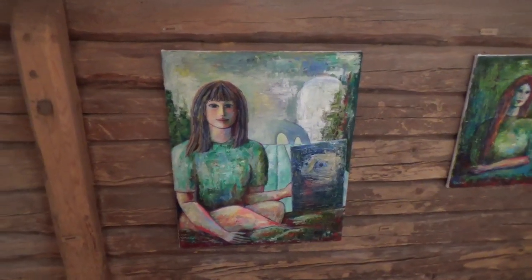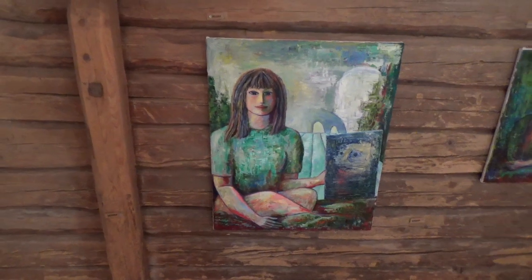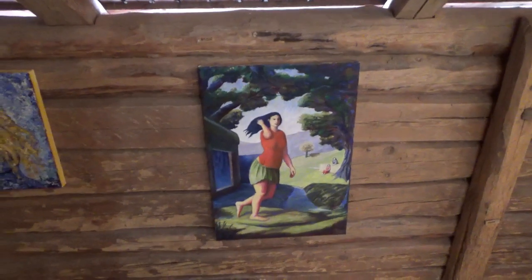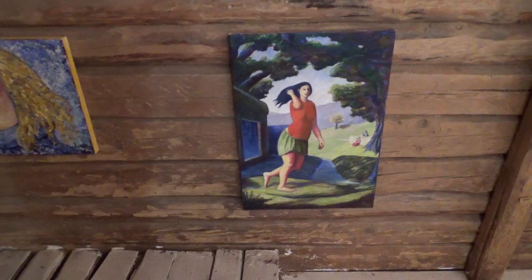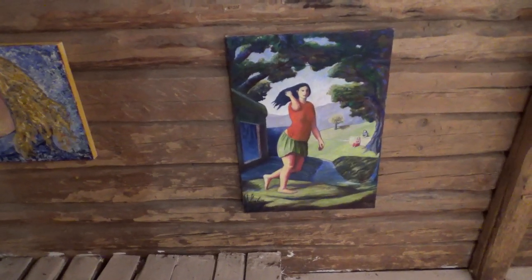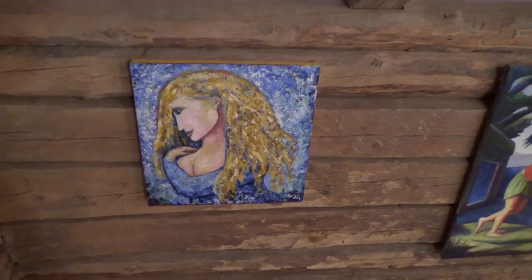We think there's going to be quite a few people coming to see this. Some will complain about the prices. I usually say, well, there's cheap artwork they can get at IKEA or something. You want some good stuff? This is the price.